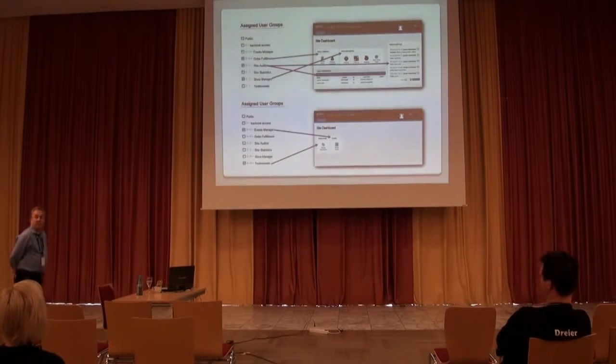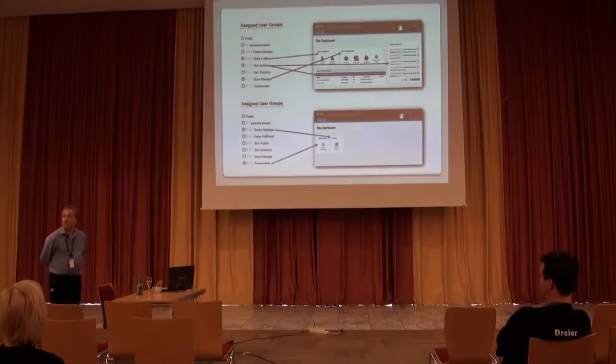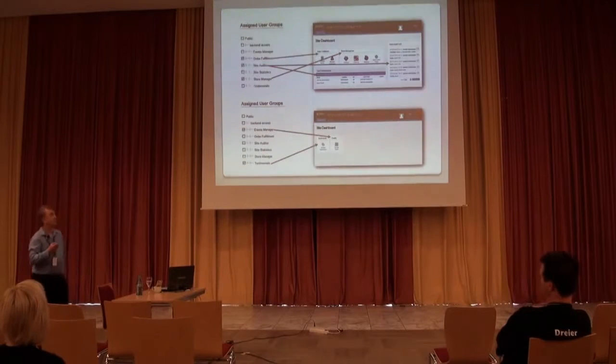And again, this is what we are striving for. By setting up a simple configuration like this to having a role-based ACL, we have the ability for the users to use very simple terms, clicking those, and they will see the back-end interface accordingly.